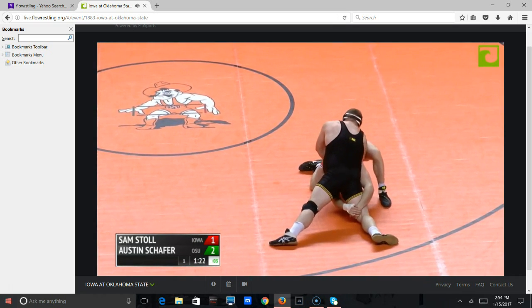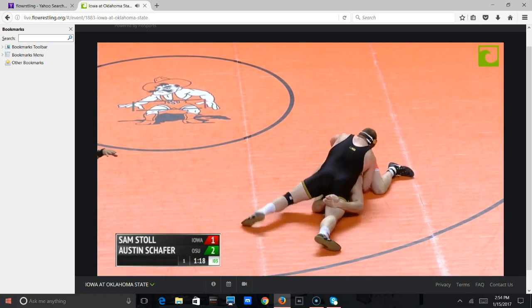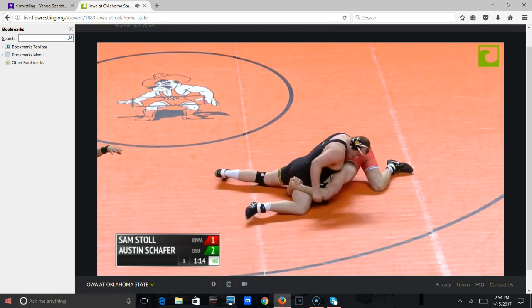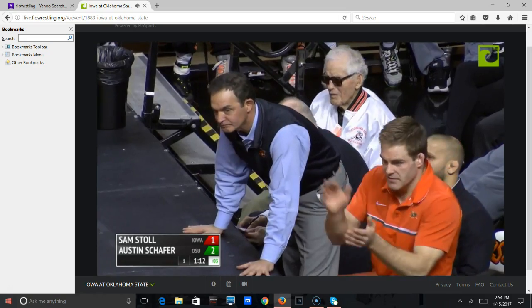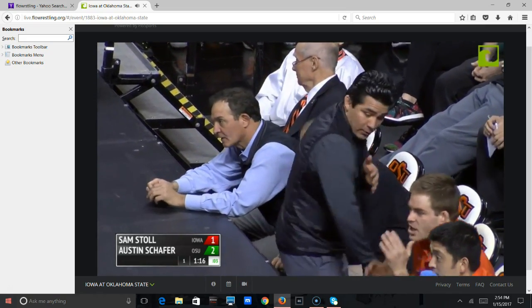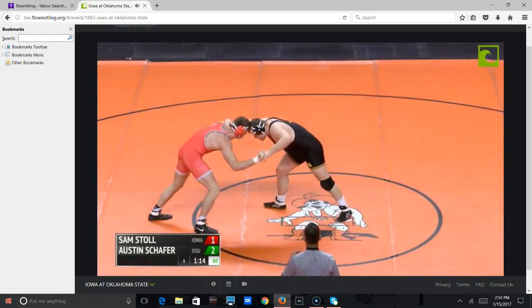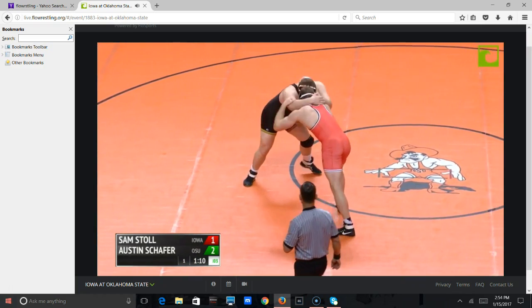But he's back in a second time. Get out from under him. Stoll trying to circle around now and break that lock, but not going to happen. We'll take it back to the center. You can be well conditioned, and Austin Schaefer can be in great shape, but wrestling 7 minutes with someone that much bigger, that much stronger, you don't know how your body's going to react 6.5 minutes into this match.